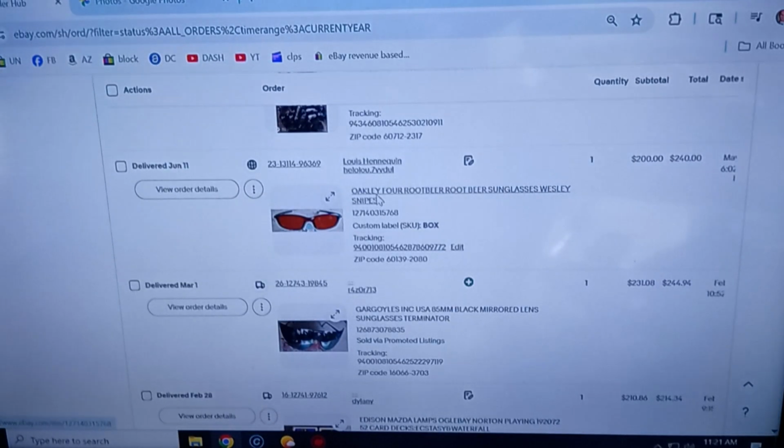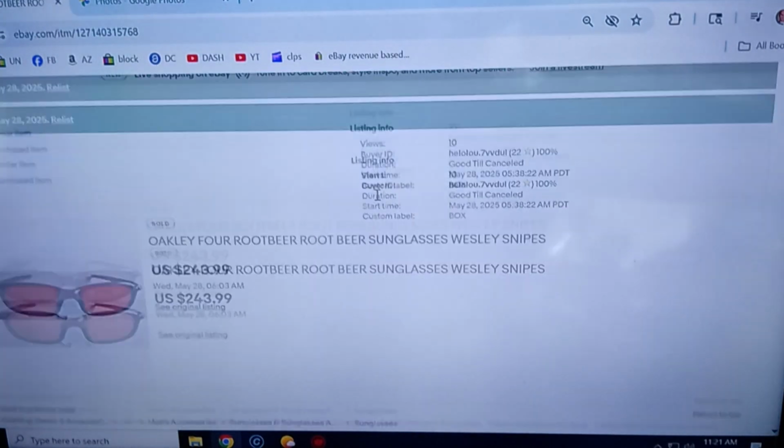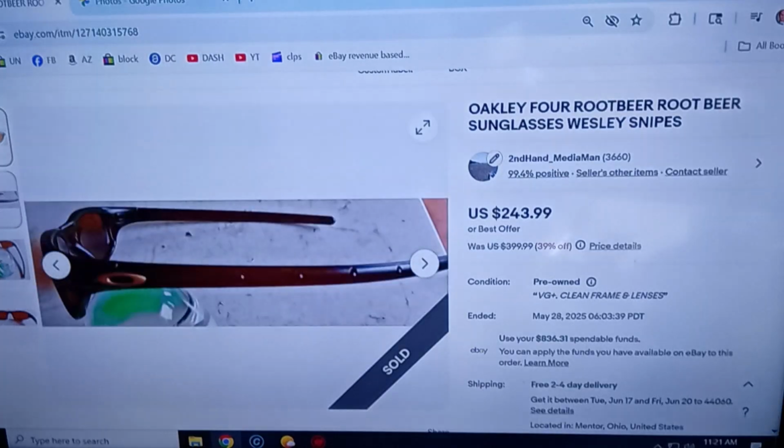These sunglasses here, these Oakley root beer sunglasses, the story behind these is I don't remember where I got these. When I was listing another batch of sunglasses and frames, because I usually list those when I have at least 25 to 30, because they can all get washed and cleaned at one time, and then I'll get pictures and list them. I have a box that's probably about 20 right now. It's getting there.